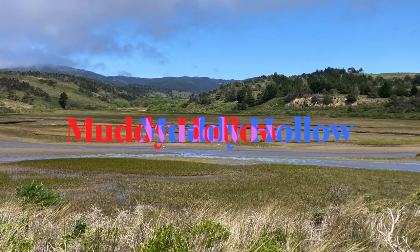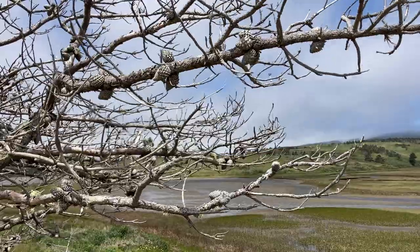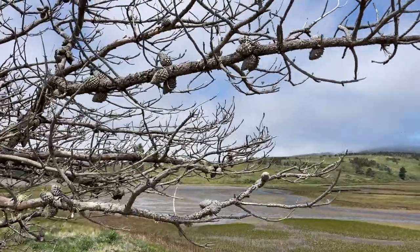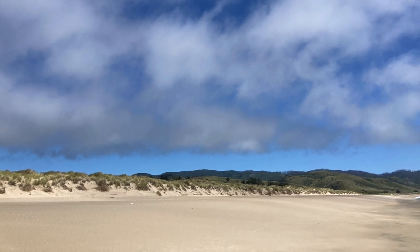Thursday, we hiked in fierce wind on the Muddy Hollow Trail at Limantour. We walked back along the beach with the wind at our backs.